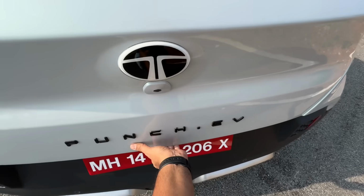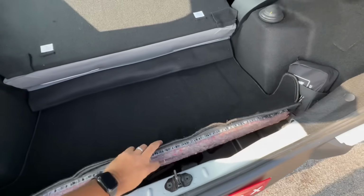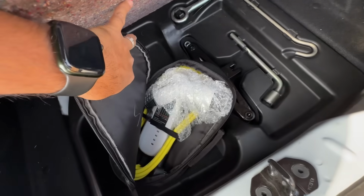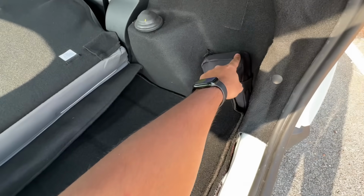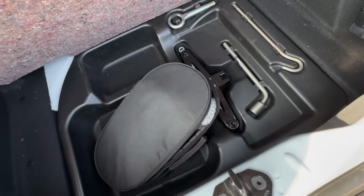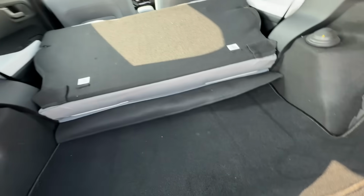Let's open the boot. And that is the boot, which is the same size as before. There is the charger, and that is the toolkit. That is the jack, the puncture repair kit, because the spare wheel is missing in this car, although there seems to be a place to keep it, but there is no spare wheel.